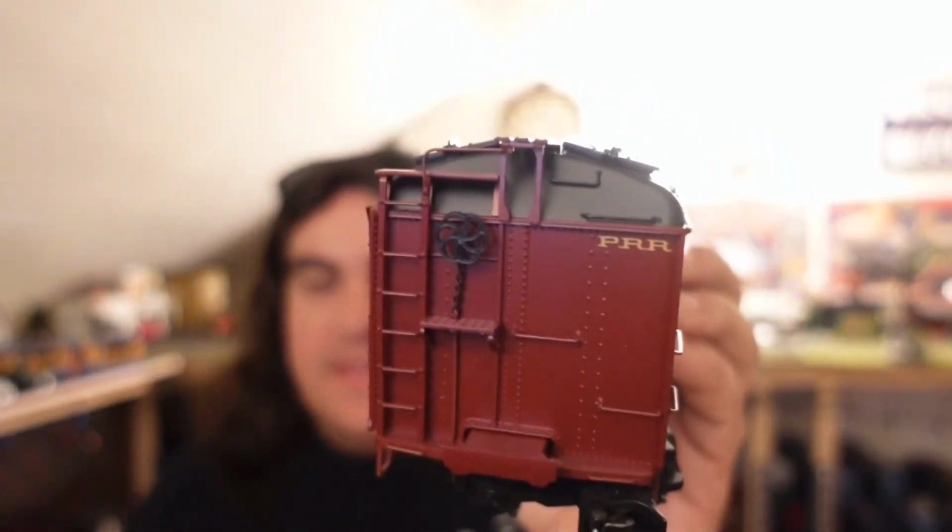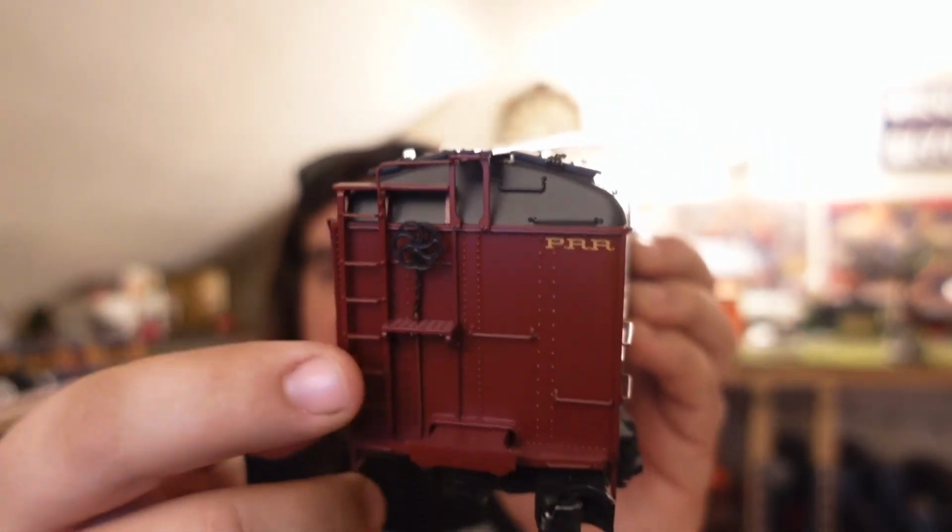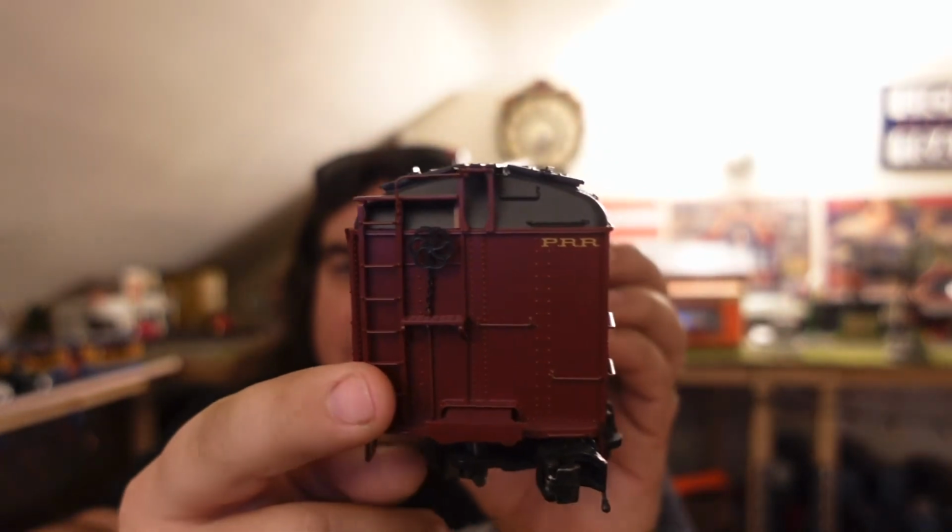And on the other side of the car where the brake wheel's at, the brake wheel actually has a real chain. So this chain right here is an actual link chain that's part of the model. So it's really detailed. Now these cars roll like butter, and they look fantastic behind a set of passenger cars. So glad to have this in the collection.